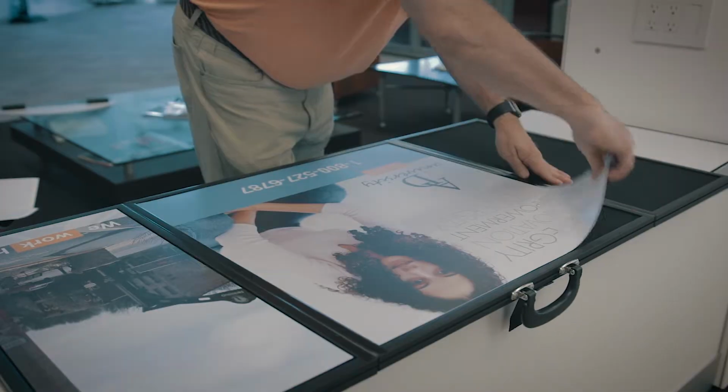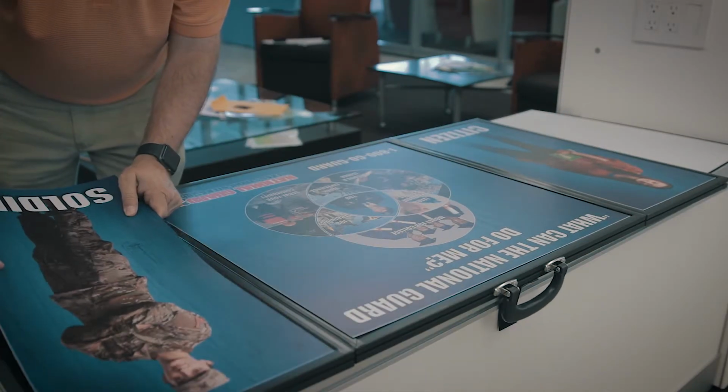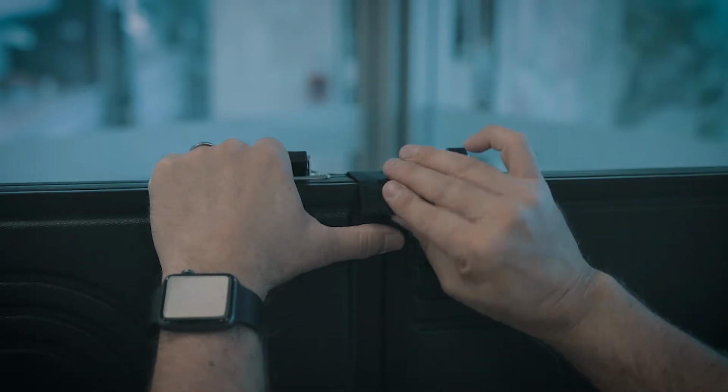Graphic panels are attached with hook and loop and are quickly and easily updated to meet all your presentation needs. A hook and loop closure ensures that the panels stay closed during transport, keeping your graphics safe and contained.